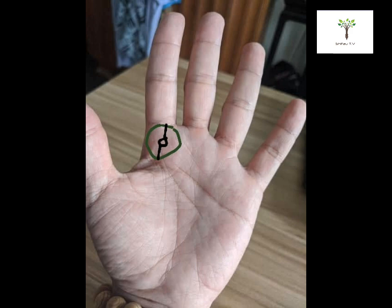Island, no one will like to have this on his moon of Jupiter. No one will wish to have it because it's one of the bad signs. Such people, you find out, lack wealth, lack anything that will make someone happy in life. They will be disturbed when it comes to wealth, communication.